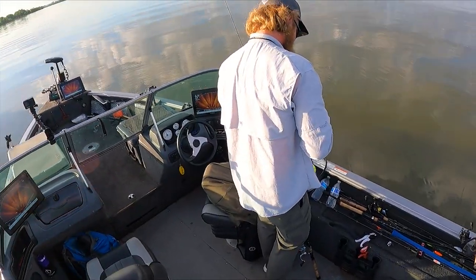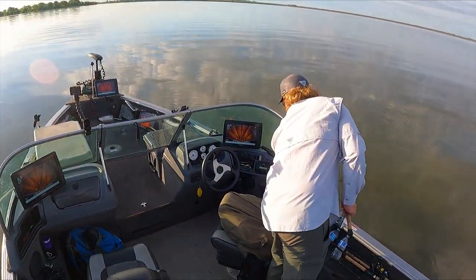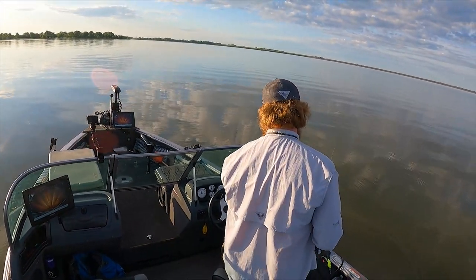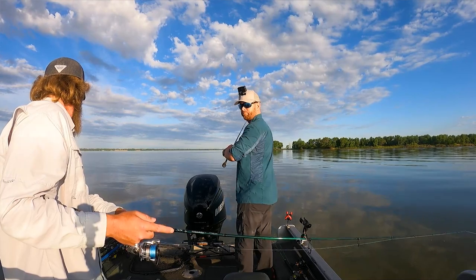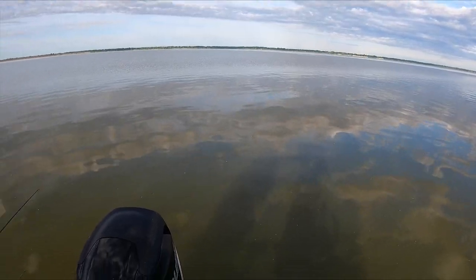But to up our chances, Christian just put down a live goldfish. He's gonna let that hang out right below the boat while we keep casting these crankbaits. I'd rather catch them on artificial, but some days the fish just don't want anything to do with it. And so if they start hitting the live bait and just will not hit the cranks, at least this morning, we may end up doubling up doing that. Oh, here we go.